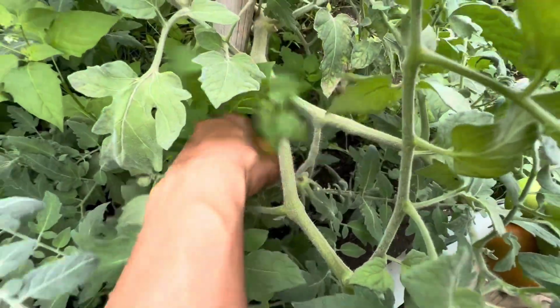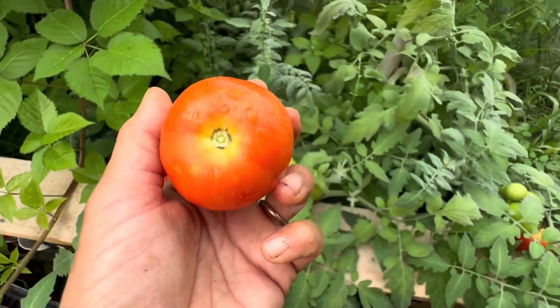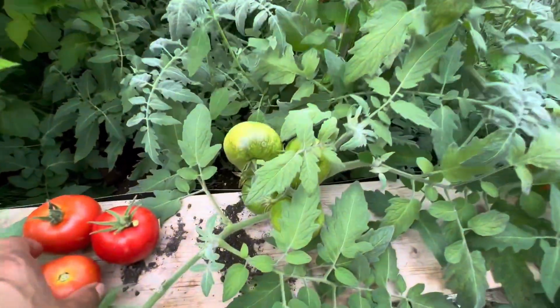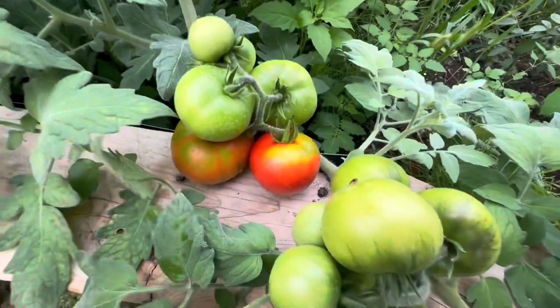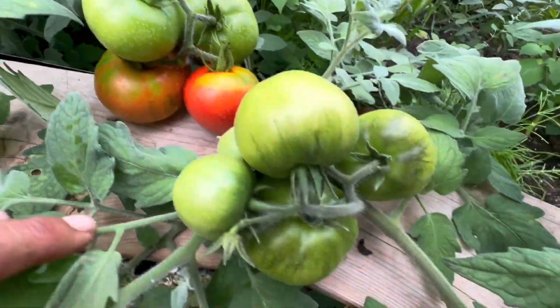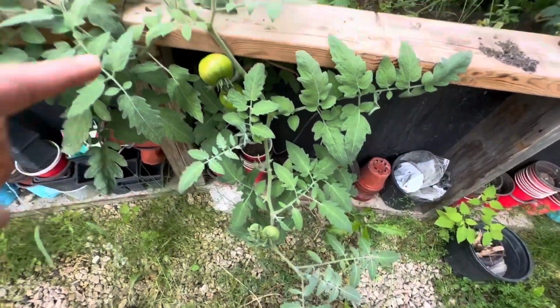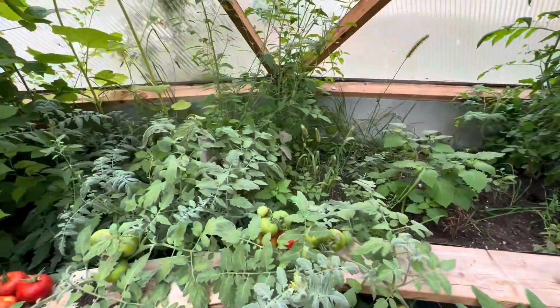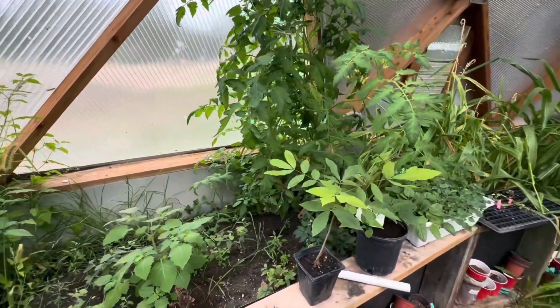And this guy I'm going to take anyway. We could leave him sit for a couple of extra days, but we've got 3 beautiful tomatoes from the Silvery Fir, and it's loaded. Got more here. We've got some just starting to turn red here. More here. And it's actually draped right over the side of my bed. So we're going to let him grow. We're going to take what we can from him and most likely save the seeds.